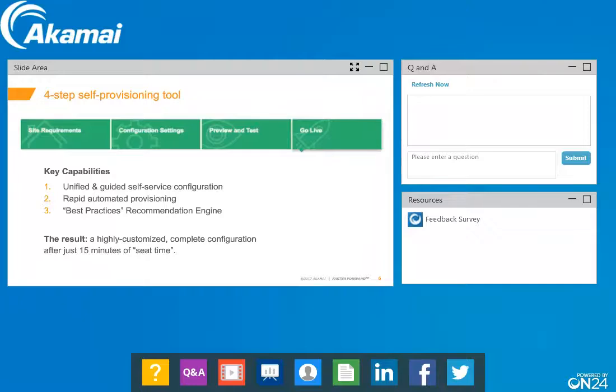Secondly, the 15-minute seat time is an approximation for the time it takes to click through the 4 steps of the workflow. It doesn't account for the time it takes for tasks that the user needs to complete, like updating the DNS config or applying for a third-party certificate. Sometimes these take time or need approvals, and we've accounted for those tasks in the workflow, but the seat time is the time that you are interacting with the OCA interface.